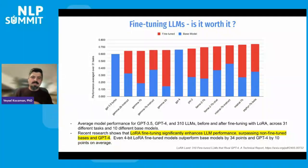So in this paper, researchers claim that LoRA fine-tuning significantly enhances LLM performance, even surpassing non-fine-tuned LLMs as well as GPT-4. As you see in this chart, all these different LLMs are compared to their base model when you fine-tune, right? The red indicates the delta between fine-tuned versus base model, and as you see, almost all of them gain too much value when you fine-tune.